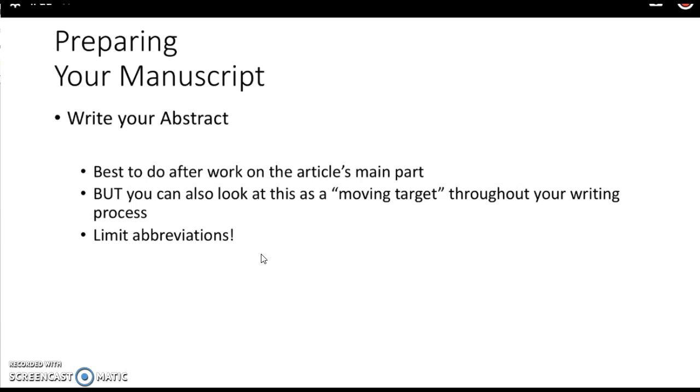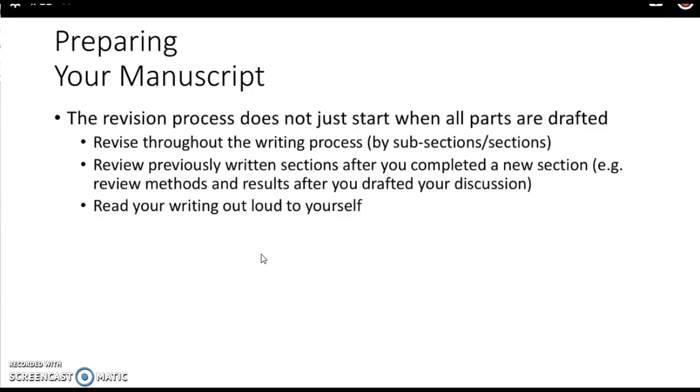And one big tip I always like to give folks: make sure you limit abbreviations in your abstract. Nothing is more distracting than that. So really focus on the abstract as something that your readers will read first. Tell them a quick story about what's happening, and then they can go into your article to find out more stuff.